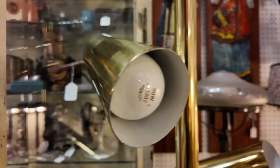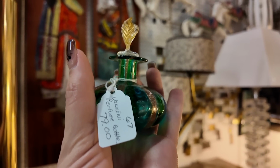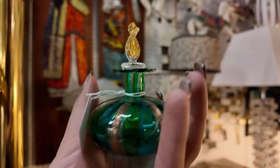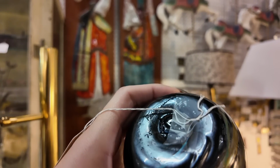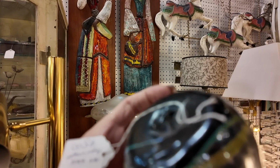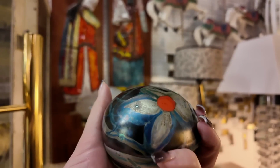I wanted to see that Murano perfume right there. Great, thank you so much. No, take your time. This would be 20% off, right? It's not marked firm. Yeah, I love that. Okay. Well, it's signed on the bottom. I have no idea what that says. So it would be 20% off. I think I'll take it.